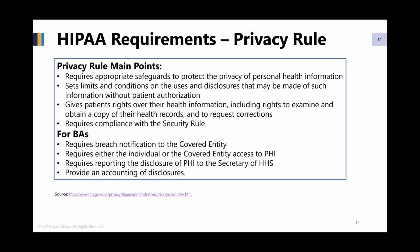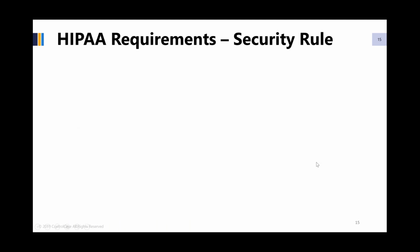So at a high level, the privacy rule gives patients the right to enforce how and when their healthcare information should be used. And it certainly takes into account the overall medical situation, but also personal patient privacy concerns. For business associates, it means that anyone who's servicing a healthcare provider also has the same level of due diligence that's required, just like the entity that was the consumer of private health information.